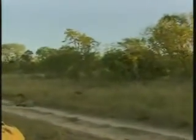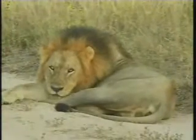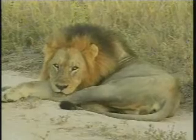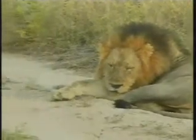This male's still giving us that beautiful view. Look at that. He hasn't changed much position. Such beautiful animals. Big paws as well. Love the paws of lions, always something I look at.